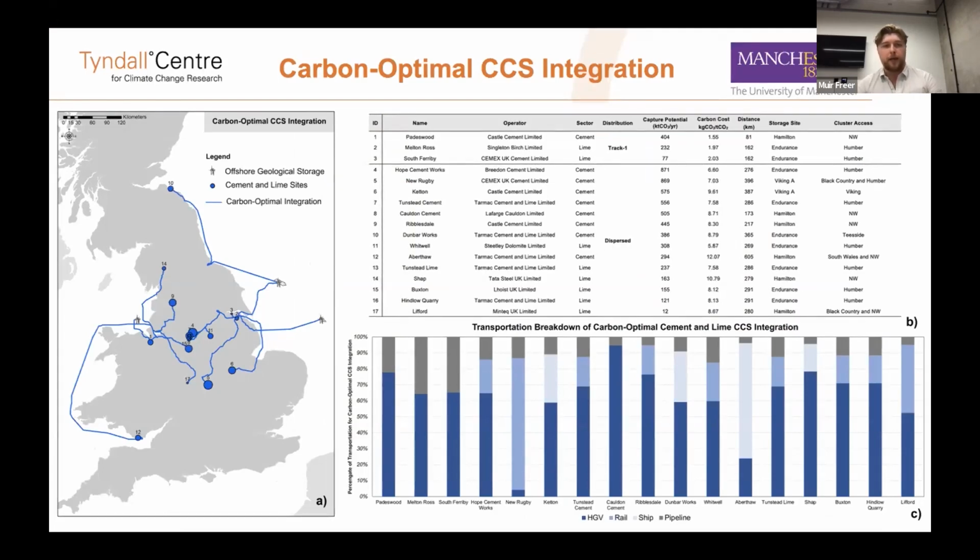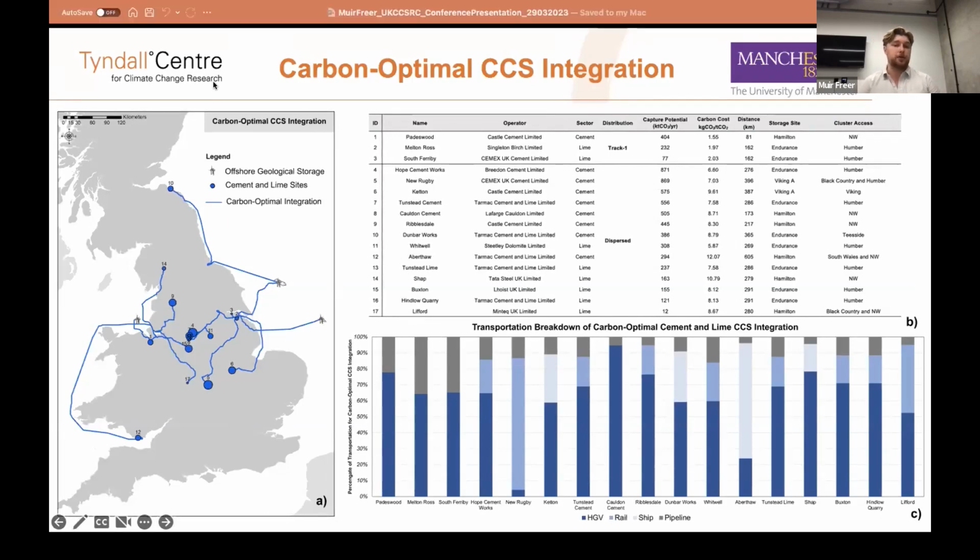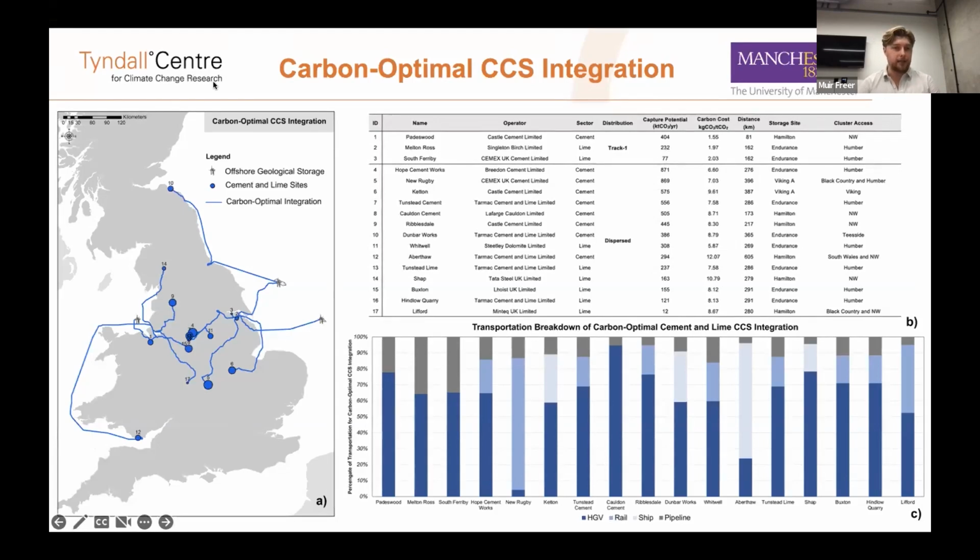Table B just shows you your name, your operator, the sector you're going from, whether or not you are a centralized CCS Track 1 facility, of which there are 3, or a dispersed site. It tells you your facility's capture potential, your carbon cost of integration in kilograms of CO2 per ton of CO2 transported, the distance traveled, what storage site you're going towards, and which clusters you accessed as a dispersed emitter.